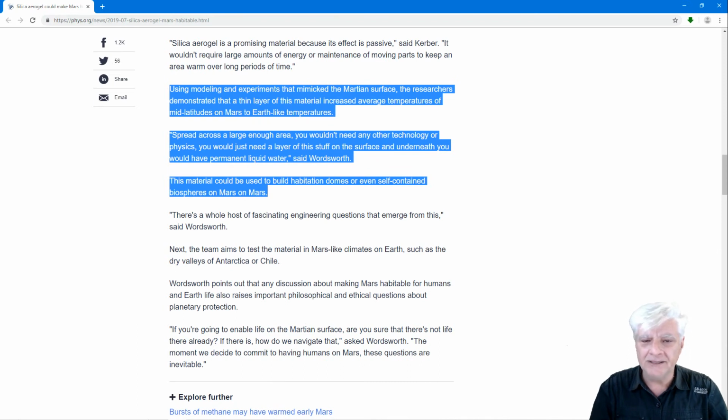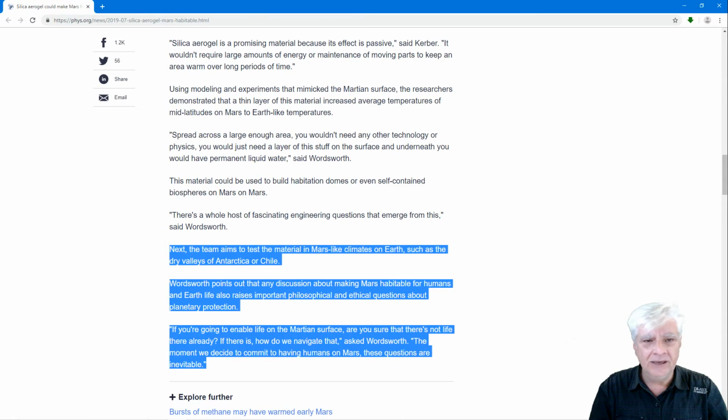Using modeling and experiments that mimic the Martian surface, the researchers demonstrated that a thin layer of this material increased average temperatures of mid-latitudes on Mars to Earth-like temperatures. Spread across a large enough area, you wouldn't need any other technology or physics. You would only need a layer of this stuff on the surface, and underneath you would have permanent liquid water. This material could be used to build habitation domes or even self-contained biospheres on Mars. So yeah, we've got a major breakthrough there, I think.